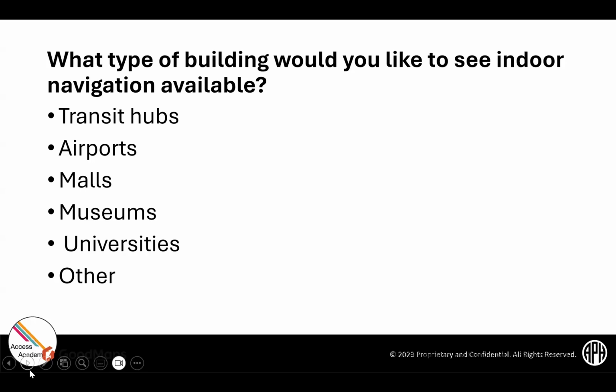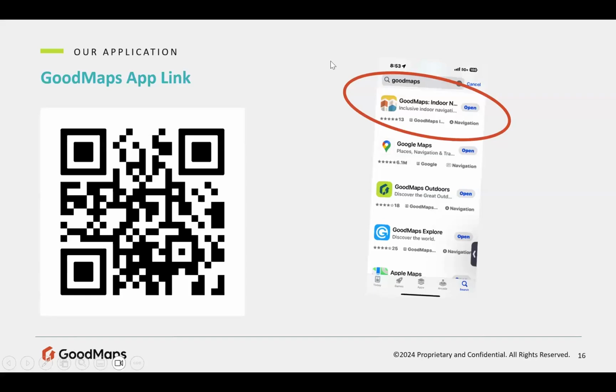But that's great feedback, and we love getting all that type of data because then we can also share it with our partner groups when we're trying to get more airports involved and more mall groups involved. So love having that feedback.